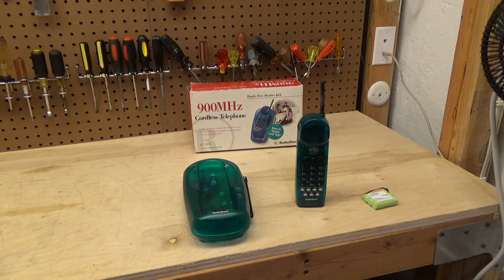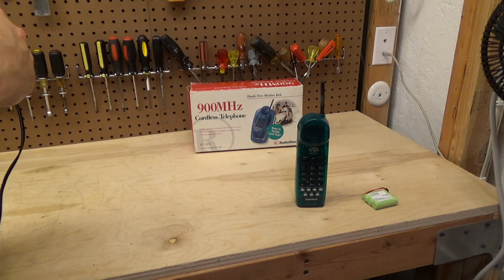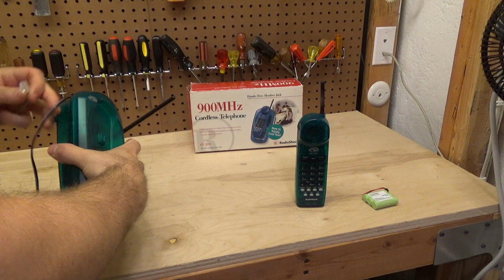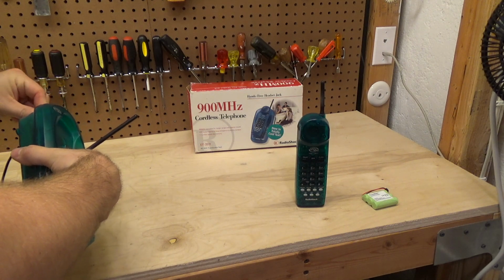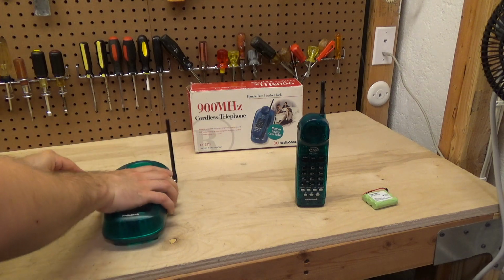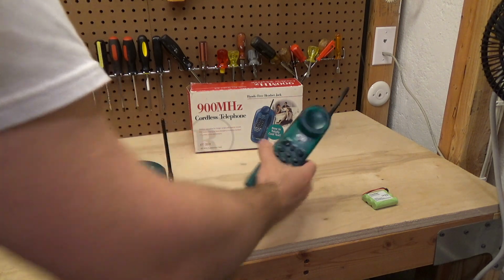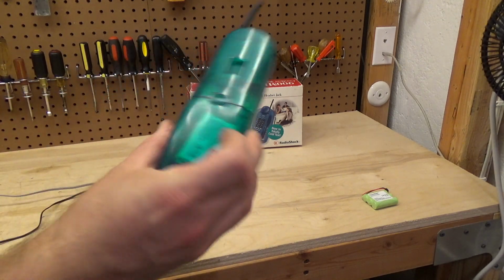Alright, I'm going to get the testing apparatus set up here. Plug this in. And we get a line cord. Okay, we got power. That's moving around in there because it's the wrong size battery.